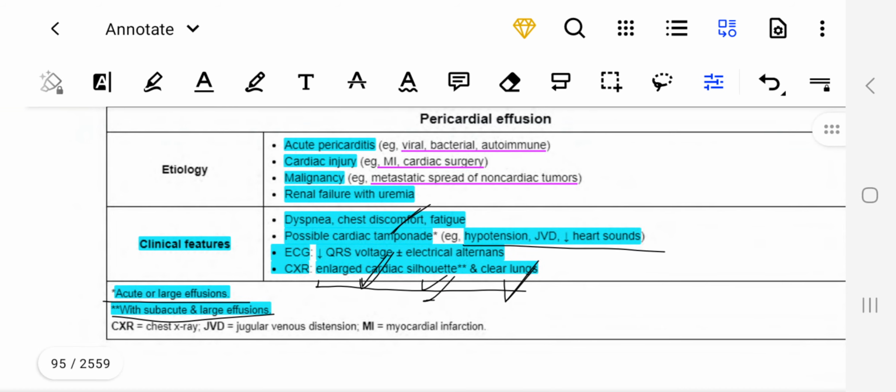So pericardial effusion etiology: acute pericarditis, viral, bacterial, autoimmune; cardiac injury, MI, cardiac surgery; metastatic spread of non-cardiac tumors; renal failure with uremia. Clinical features: dyspnea, chest pain, fatigue, possible cardiac tamponade, for example, jugular venous distension, and decreased heart sounds. ECG: there would be decreased QRS voltage, plus or minus electrical alternans. We would talk about this.